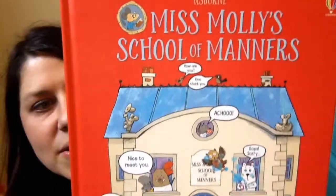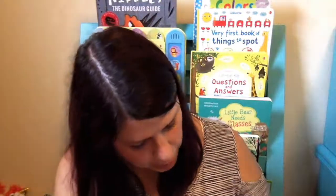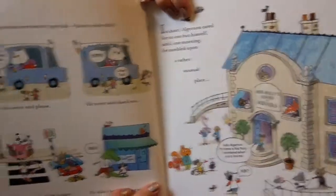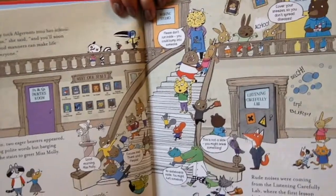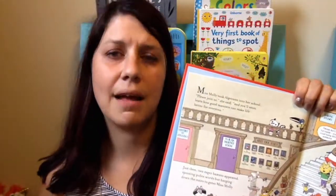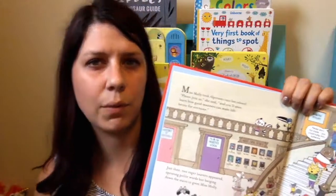It's called Miss Molly's School of Manners. It's about a little raccoon who is struggling with his manners, and he ends up attending Miss Molly's School of Manners. This book has so much information in it, so many cute little details, and so much to learn. It talks about the right words to use, but also why you should use those words and why you should treat people with respect, showing that you care about them. It's not just about the words you use, but your intention behind them.